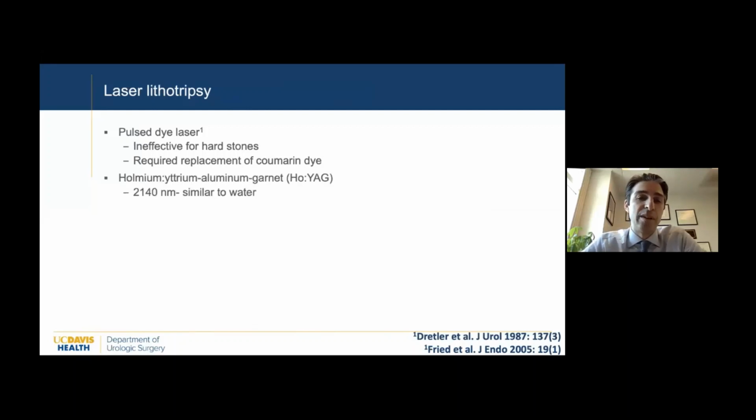Obviously, holmium YAG lasers really revolutionized kidney stone treatment. Holmium YAG lasers have a wavelength of 2140 nanometers, which is similar to the spectral absorption of water. What this means is that the depth of penetration of your energy is low, so the risk of injuring nearby structures is quite low. But these lasers are strong and powerful, and so they really can break up pretty much any stone.